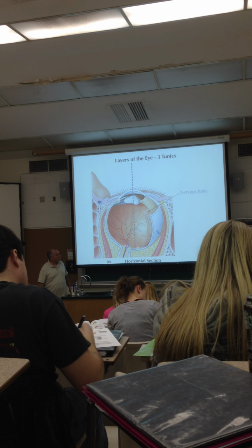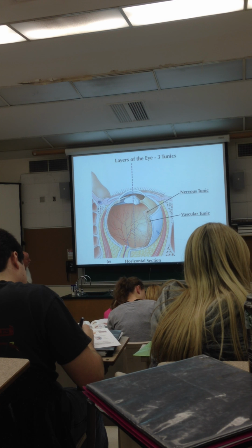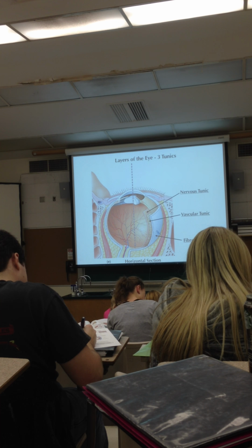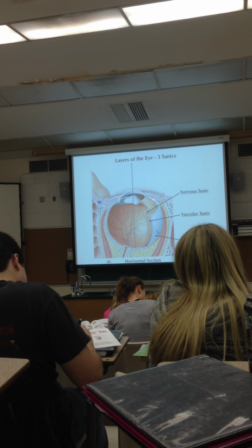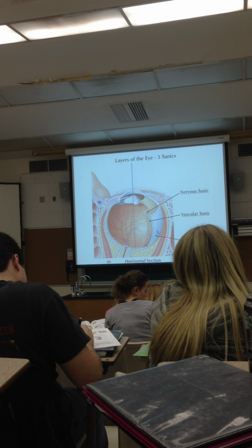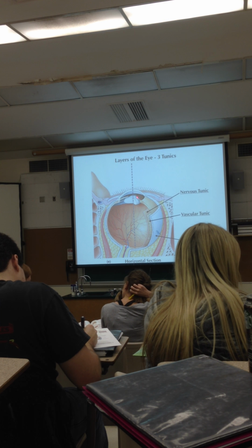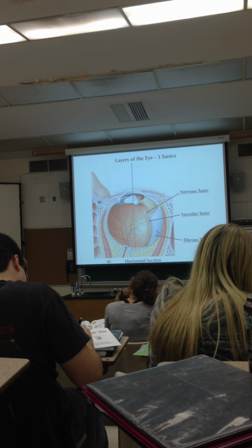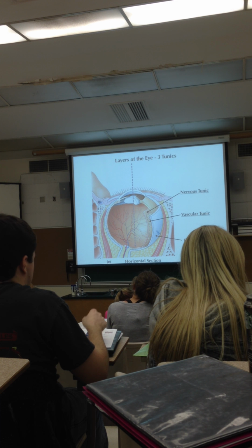So here's that nervous tunica, the vascular, and the fibrous. Remember, fibrous tunica is sclera plus the cornea. The vascular tunica is the choroid plus the ciliary body plus the iris. And then the nervous tunica is your retina.